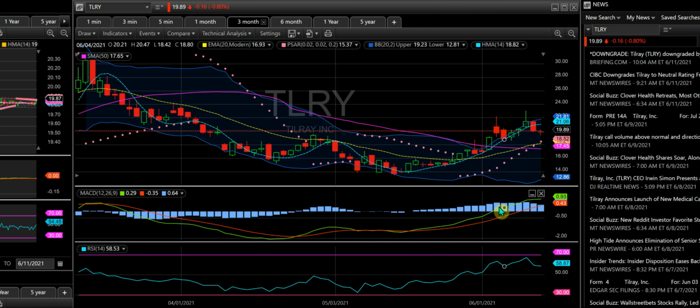So right now it's looking good right here. However, the MACD seems like it's slightly going back toward the negative side the last couple of days. What else can we look at in the three months?